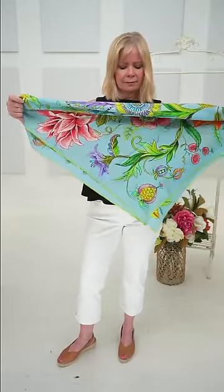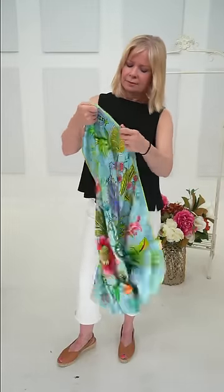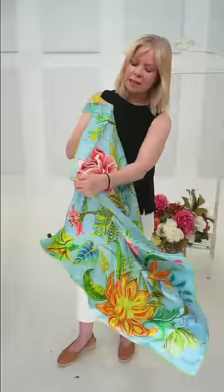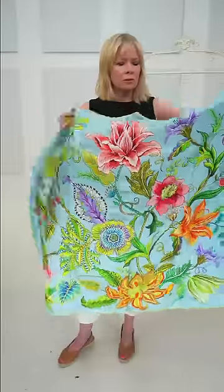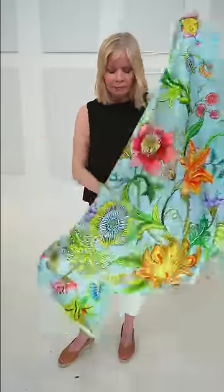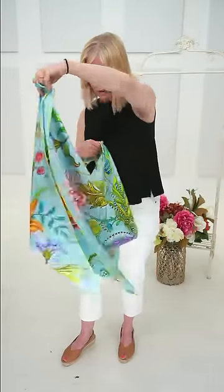Lorraine, is this cuff the exact same on both sides? Let's look at the back side of it. It is. Okay. I would say the intensity of the color is equal either side, which is really handy in a scarf, so you don't have to be so careful about your folding. Yeah, it's the same. So that's very nice. I love the graphic on this one.